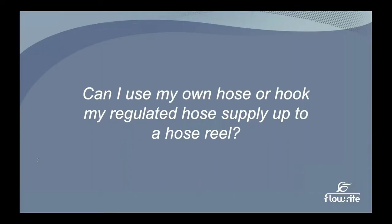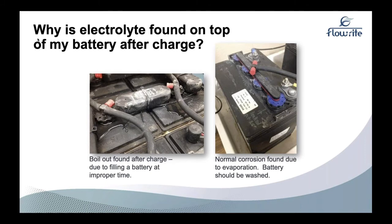A common question we get in regards to water supplies is, can I use my own hose or hook up my regulated hose to a hose reel? And the answer is no. We never recommend any changing or adapting of water supplies because it will adversely affect the pressure and flow of the water supply, which then will adversely affect the efficiency and the function of the single point watering system that you're hooking it to. So the answer to that is always no. We never recommend it.